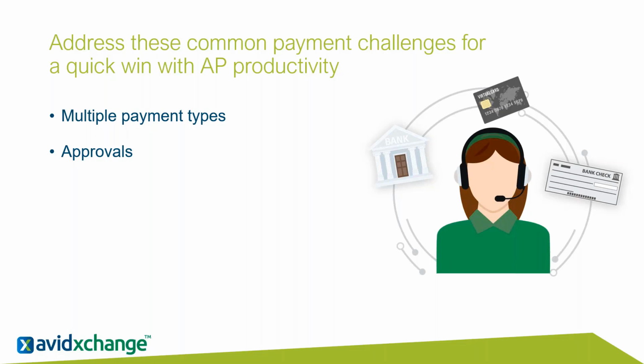And then oftentimes you have to segregate a separate payment process per payment type. This is where many of the inefficiencies lie, and therefore it's really where the largest opportunity for both efficiency and productivity gains is found within payment automation. Being able to process a single payment file regardless of a vendor's preferred payment method is a huge area of productivity. Let's think about payment approvals.